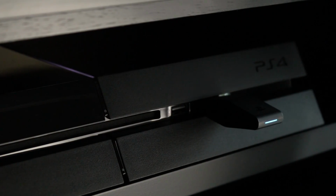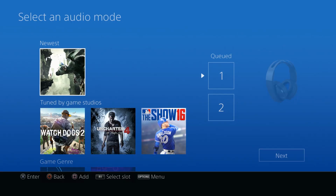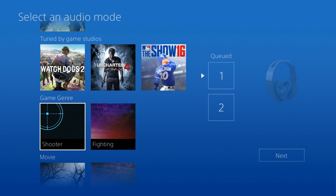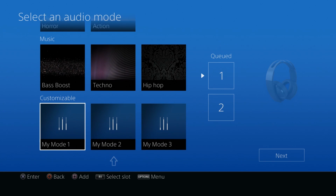The headset connects to the PlayStation 4 with the included USB dongle, and there's no setup needed. There's also a companion app for the PS4, which gives you a variety of preset EQ modes for different games and gives you custom EQ modes that you can set and assign to 2 presets on the headset.